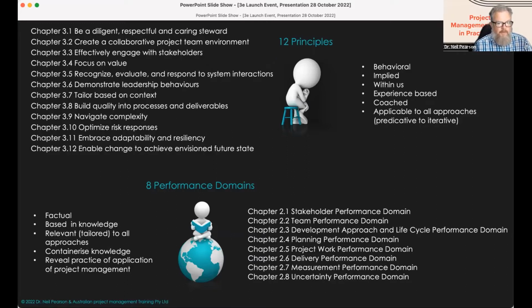Whether we can teach that directly is another argument, but it is applicable to all approaches, whether you're using the more predictive life cycle based approach, or an agile scrum iterative based approach, or something in between. The principles are there to guide behaviors. We've had elements of that in the book previously, but we pulled it out a bit more in the leadership and teams chapter and some of the introductory material as well.